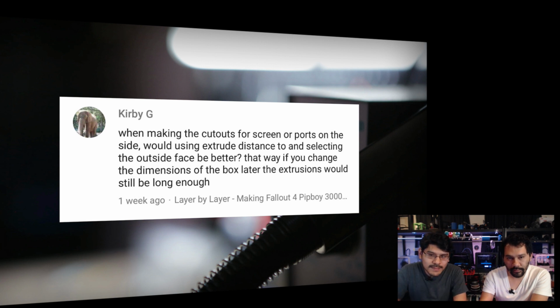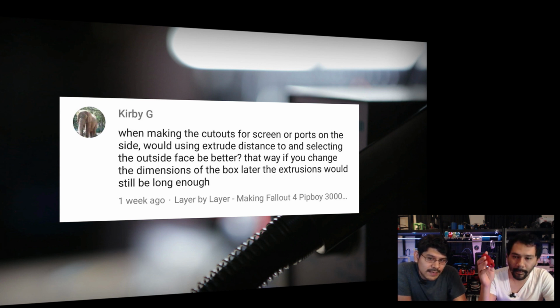So this first one is actually a question and a tip. This is from Kirby G, who's definitely a CAD G right now. Check this out. When making the cutouts for the screen or the ports on the side, would using the extrude distance 'to' and selecting the outside face be better?